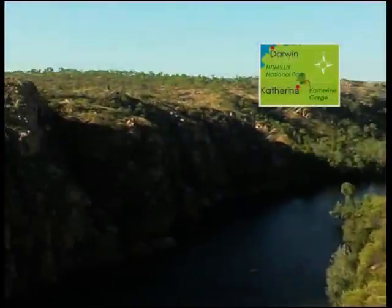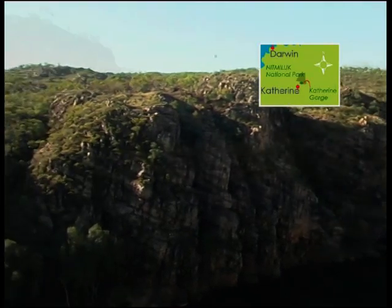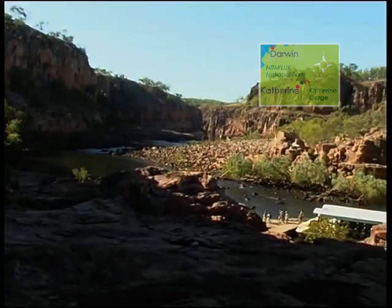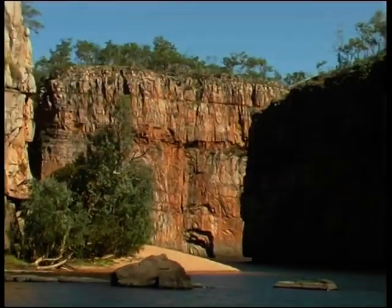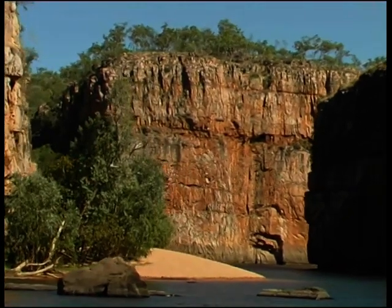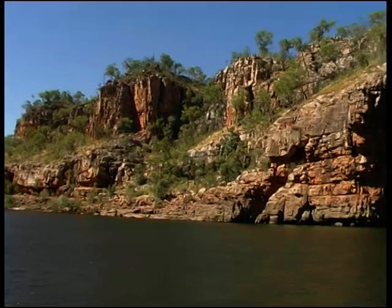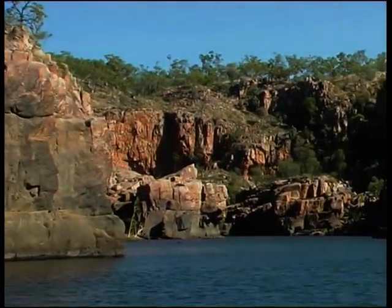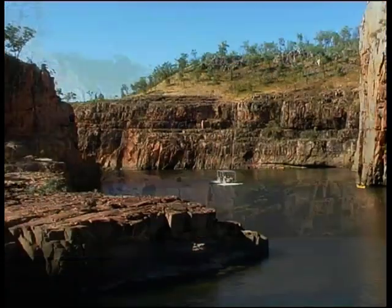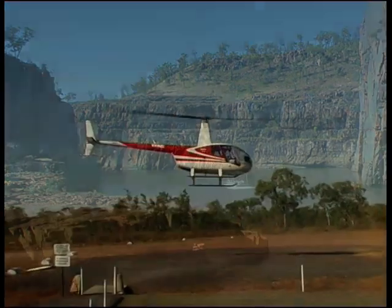Nitmiluk National Park is our next stop. The park's been established around a series of gorges, often referred to as Katherine Gorge. These gorges and the surrounding landscape have great ceremonial significance to the local Jawoyn people, who are custodians of Nitmiluk National Park. In Jawoyn, Nitmiluk means place of the cicada dreaming. In the dry season, the gorges become separated as the level of the river falls and are interconnected again in the wet. The gorge provides exceptional scenery by either boat or helicopter.